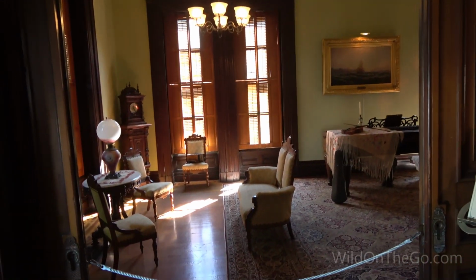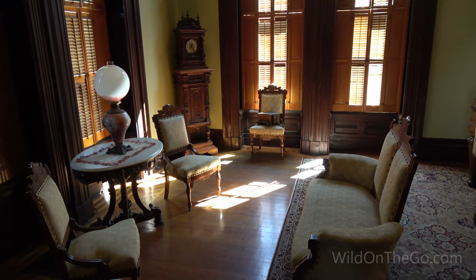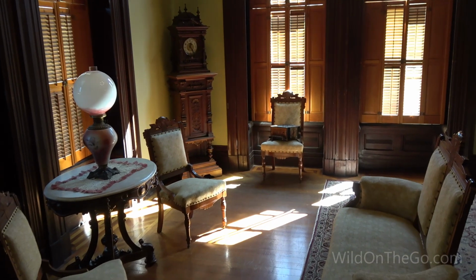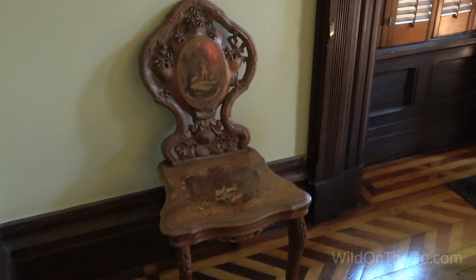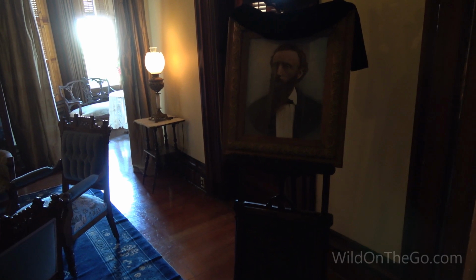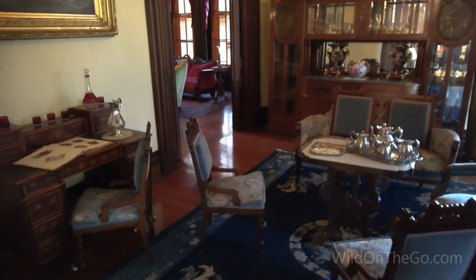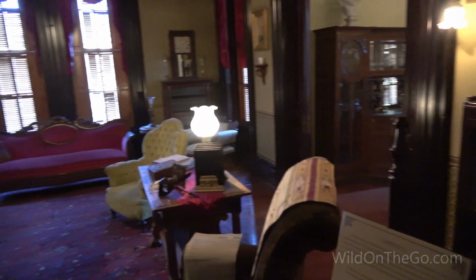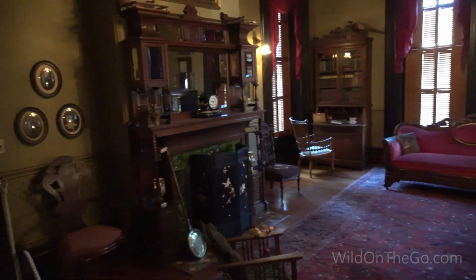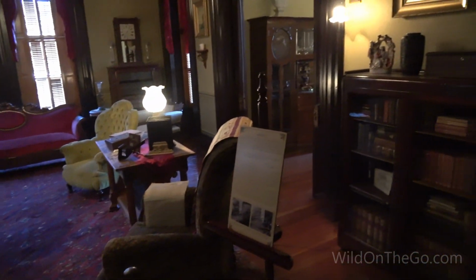This is beautiful. It's the music room. Looks like some instrument over there. Yeah, that's pretty ornate. That's something. This is the formal parlor they would use for special occasions. This is the library. Looks like they could have some peace and quiet in here and read, huh? Look at that chandelier.